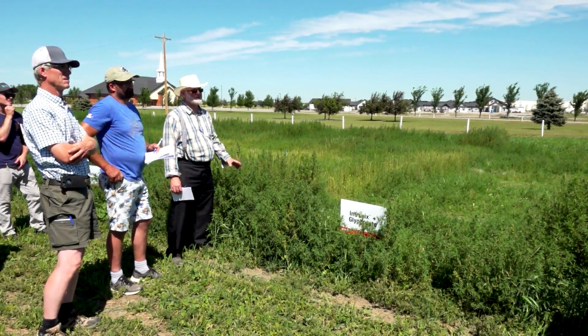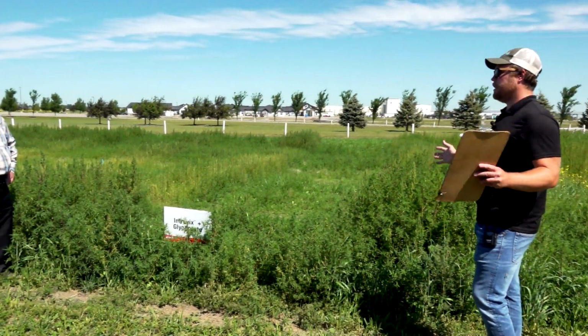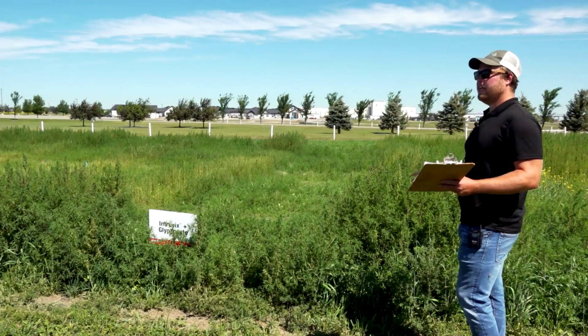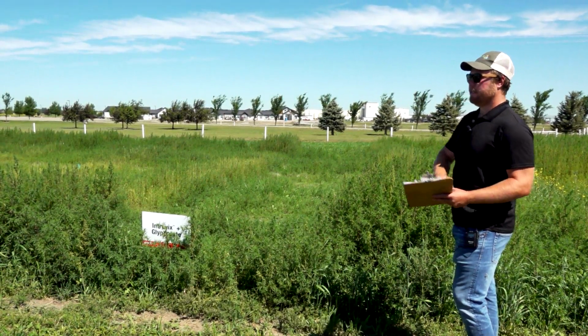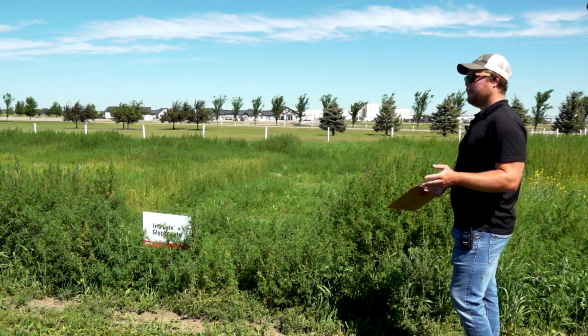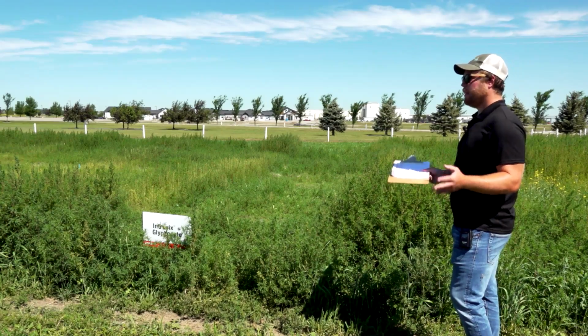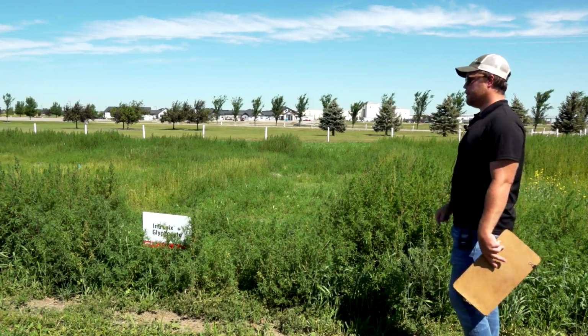So one important thing to note about kochia is its phenology of emergence. You tend to see kochia as the first species to emerge in the spring, right? So you get this big flush at the very start of the growing season, in some cases even as early as February or March, depending on the weather. So it's usually the first species to be there in the spring.